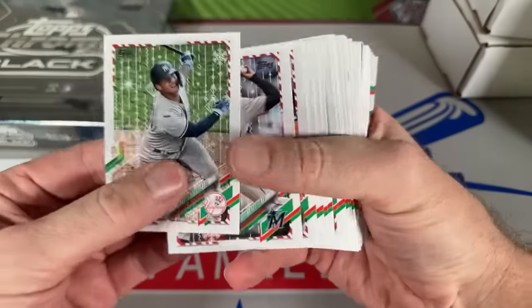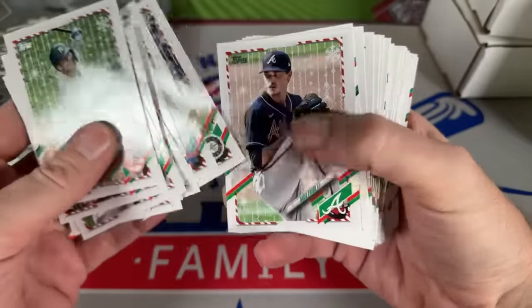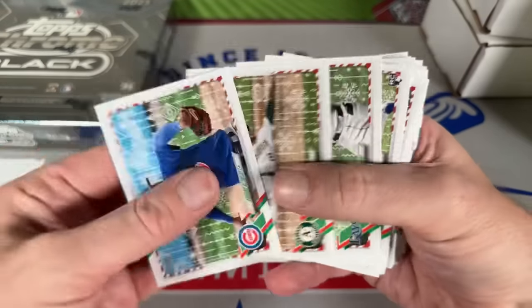Let's see. Oh, no. I hate this design. 2021 design. Such an ugly design. Although, the short prints, if I remember correctly, they do flip them over for us to make it a little easier. There's the hit. Casey Mize for the Detroit Tigers.